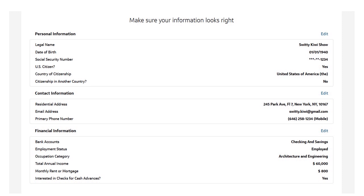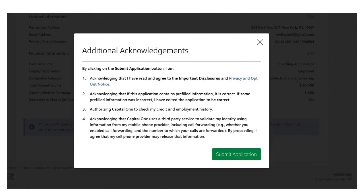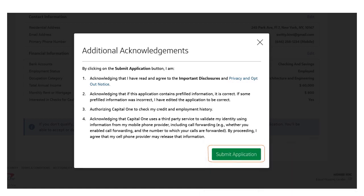The thing here is, if you don't qualify, Capital One may consider you for other cards. So they will check your credit score, and it will not affect your Platinum application. So you'll be able to accept or decline their offer. You can see on the next screen here, they want you to have additional acknowledgments, right? So you have to review everything and click on submit application. And click submit application. That's it.